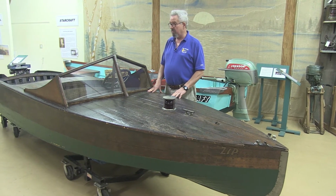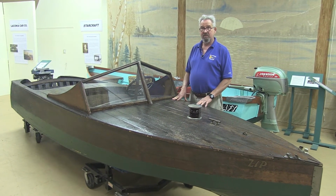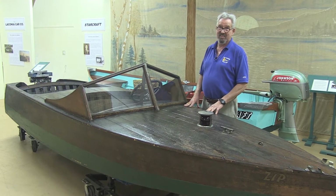Okay. And so a woman won the contest, and it was called a Sportster, and she won a free boat. Oh, she wasn't on this one, but this one still exists.